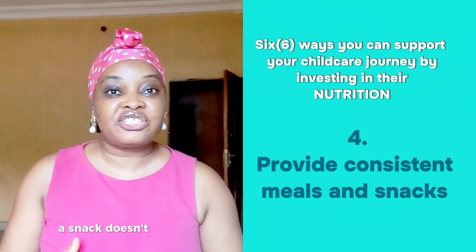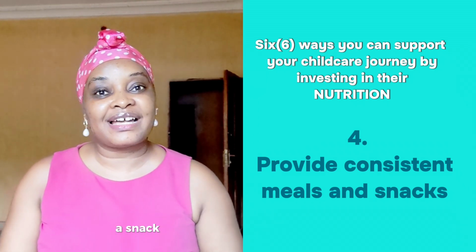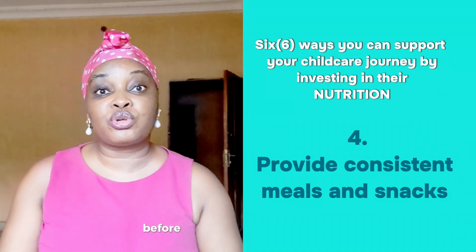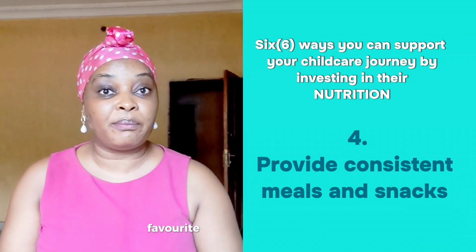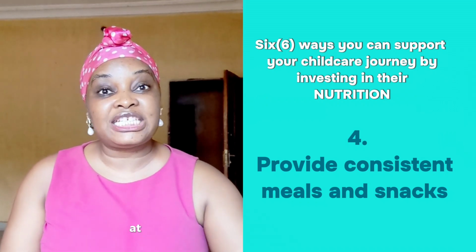A snack doesn't necessarily have to be baked, doesn't necessarily have to be fried. A snack is just something you snack on for a short period of time before you have a full meal. So a snack can be a smaller portion of something that they like, something that is their favorite meal, as long as it is balanced. But let them have it at different intervals.